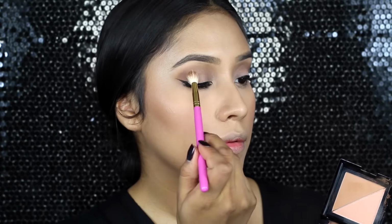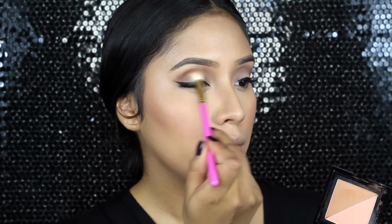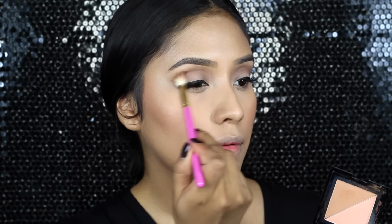I tend to do this, I don't know if you guys do this, but when it comes to bronzer or anything, if I feel like I need a little bit more of a color on the crease, I usually go with the same one that I have as the bronzer. But I'm just applying some of my highlight. And I'm also going to be applying it on the tops of the cheeks. It's the Afro Highlighter in Rodeo Drive.